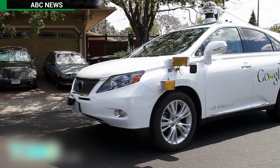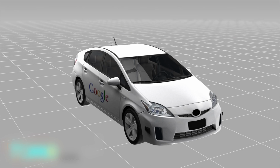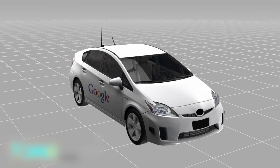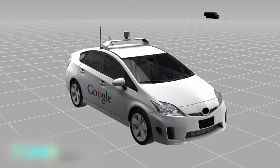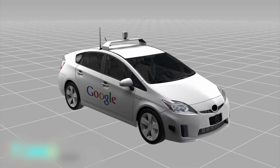So, where exactly are we in terms of finally being able to actually use one? In a sense, autonomous cars are already a reality. Google's self-driving cars are fitted with a GPS receiving antenna, LiDAR remote sensing system, a video camera, and radars.